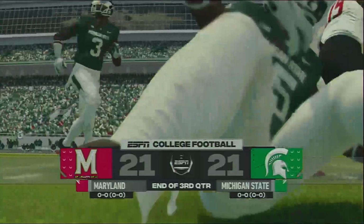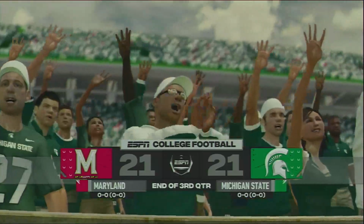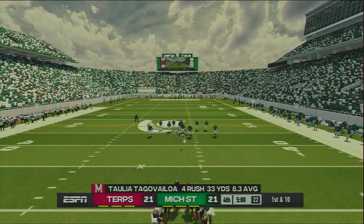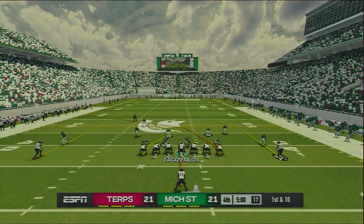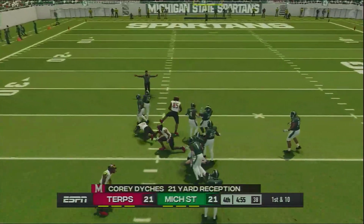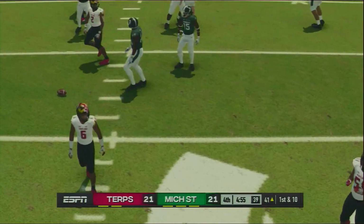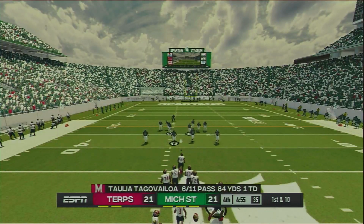So at the end of three, we've got a stalemate right now, 21 apiece. All tied up, and we head to the all-important fourth quarter. Caught, open field, and he's taken down around the 41-yard line. The Terrapins will use their first time out of the half. It's first and 10, ball on the 41.